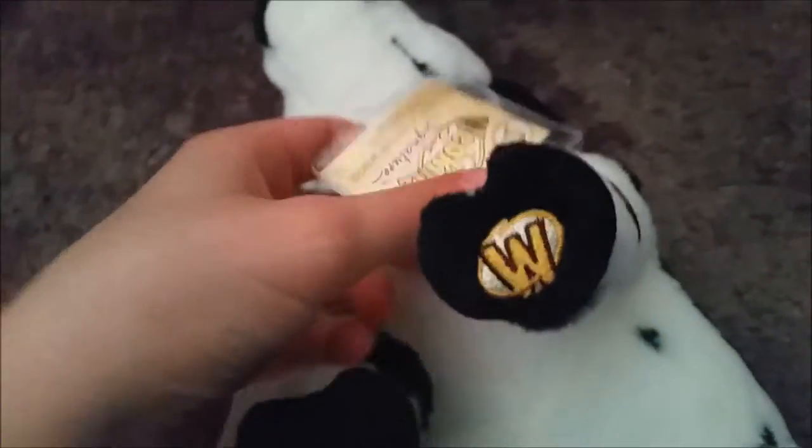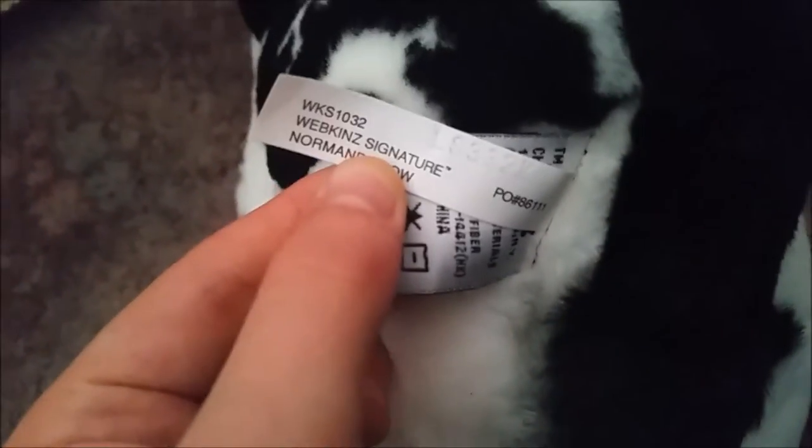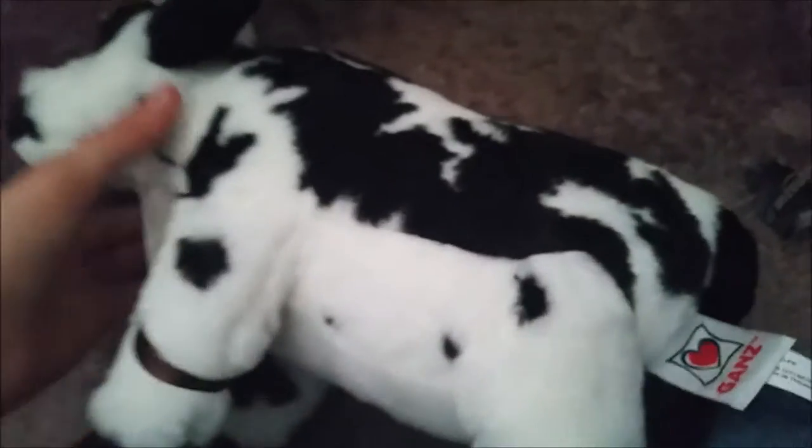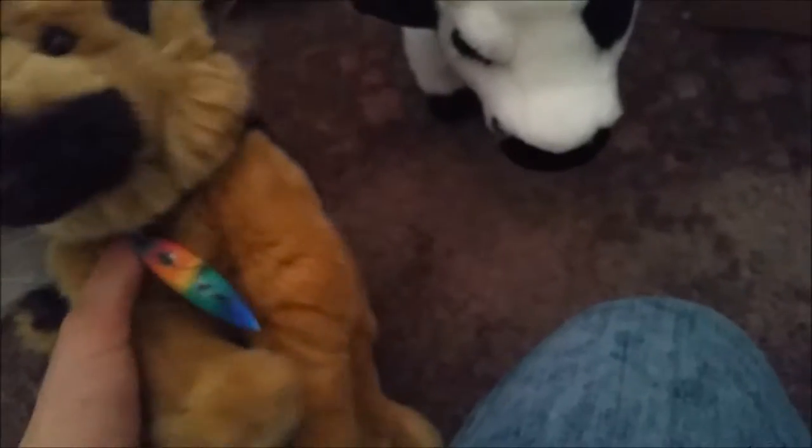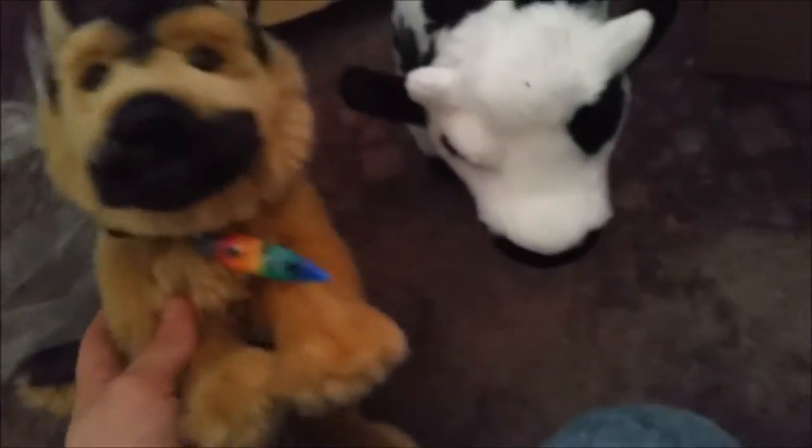And there. Is it W? Its name is April Normandy Cow. And oh wow, the tush tag as well. They spell Normandy weird, but it's so cute. It's lovely. Okay, so I will see you again in the next part, and I will have all of my Webkinz as soon as it's the last parcel. And then I will tell you all of their names and whatever else you need to know.